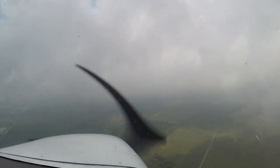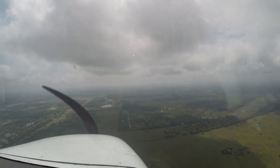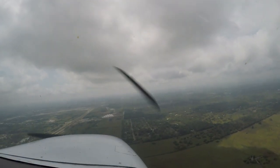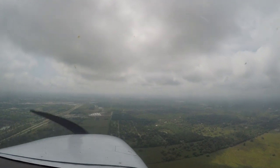Gulf Coast regional traffic, you got a Skyhawk on about a 10-mile final on the ILS 1-7 for a full stop. Gulf Coast regional. Gulf Coast regional traffic, you got a Skyhawk 5-mile final on the ILS 1-7 for a full stop. Gulf Coast regional.